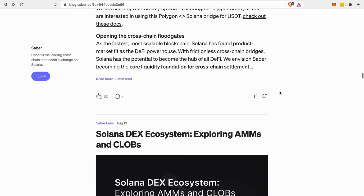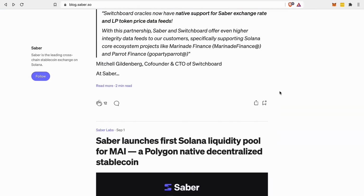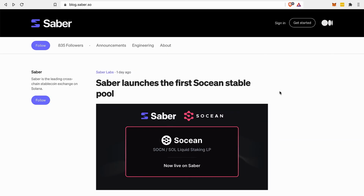Let us take a look whether there is any information on their quarter 4 roadmap. So far we haven't seen any. For the quarter 4 roadmap, we can go to Telegram and post this question or look for such information so that the admin of the group can shed some light on what their plan forward is.